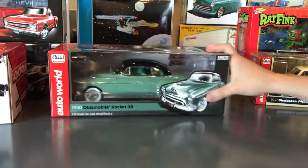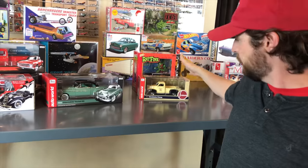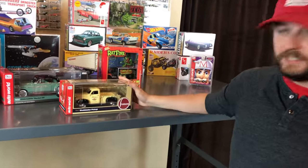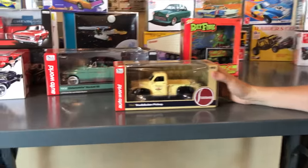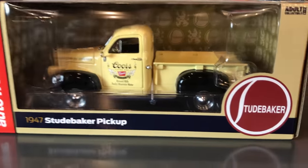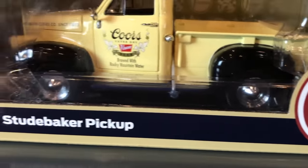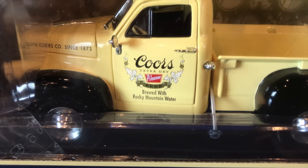And besides the 118, we do have two 124 scale cars for you guys. So the first one is this Auto World 1947 Studebaker pickup. With this one, we used our license with Coors. This is the Coors Extra Dry Pilsner delivery truck here. Again, super cool. We used a vintage Coors look for this 47 Studebaker.